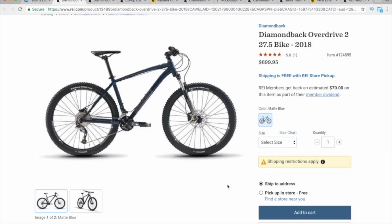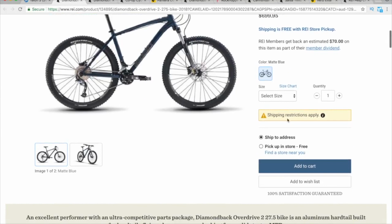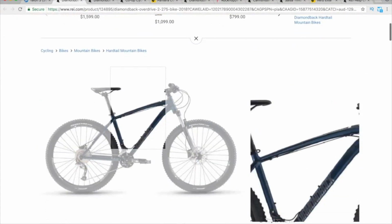Comes in sizes extra small to extra large. Okay, I believe so. Oh, wow, only medium and large. I totally lied to you. Okay, medium and large, and comes in one color of a matte blue. Honestly, not a bad bike.